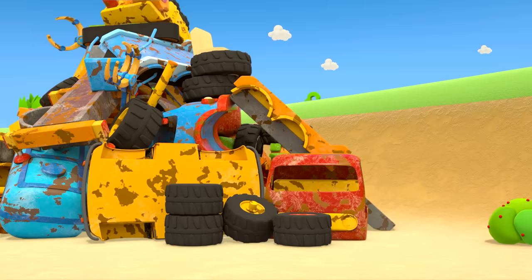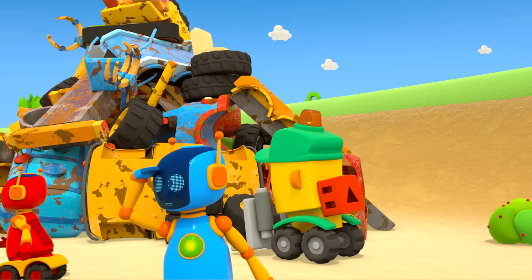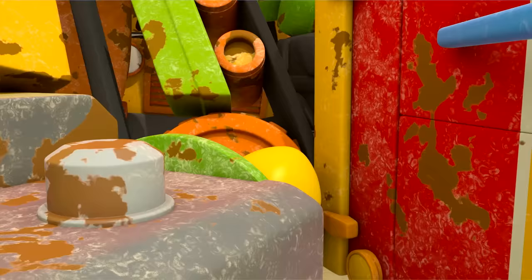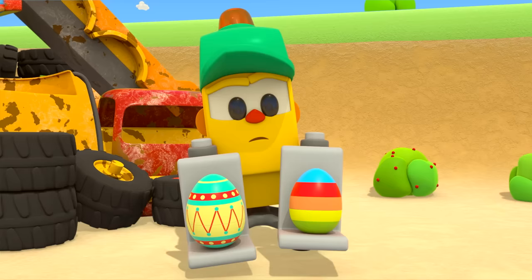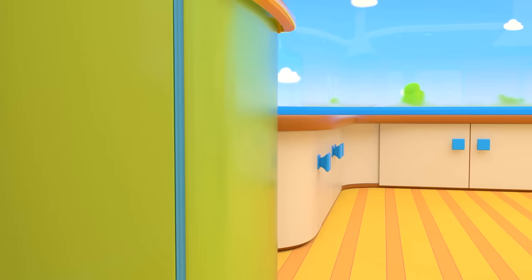Lifty is looking for eggs under the broken down car parts. Oh, something round. Is it an egg? It's a headlight. Found it? Yes, well done.